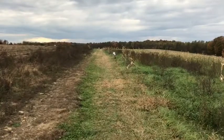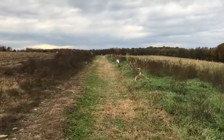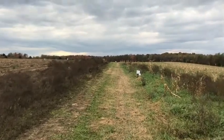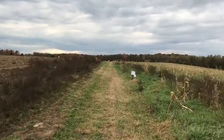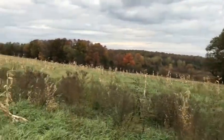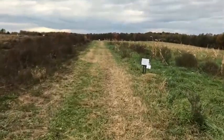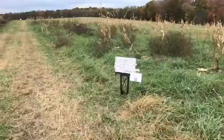Oh, look at all that dry dirt. Hey, do you remember where I said the potatoes were? That's right. They are off to your left too. Can't wait to tell you about those. Maybe that's a spot we'll find. Oh, here we are. Location number 3.